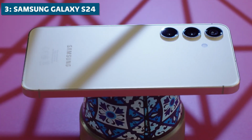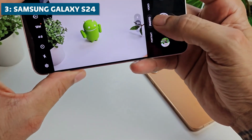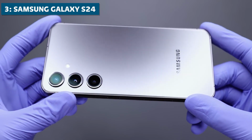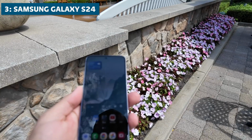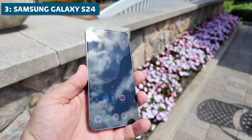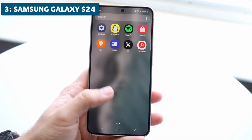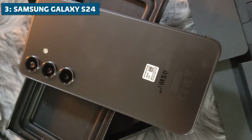Are they perfect? No, but for most people, they're more than good enough to capture those Insta-worthy moments. One thing that might slow you down, though, is the charging speed. At 25 watts, it's not exactly setting any records, but hey, with battery life this good, you might not even notice. Here's the real kicker though.